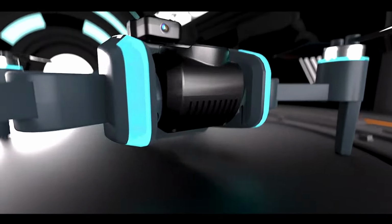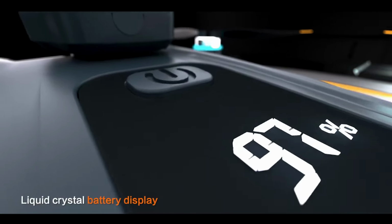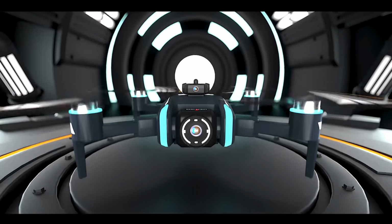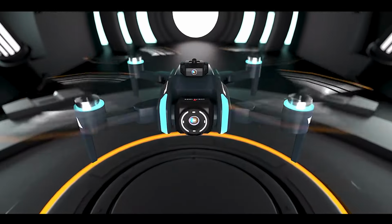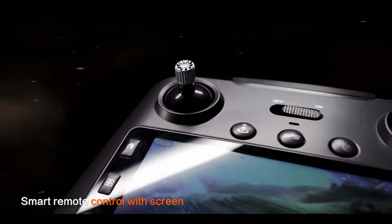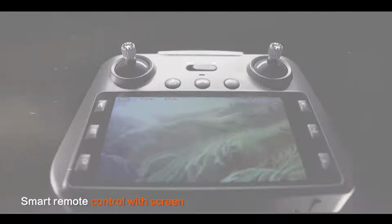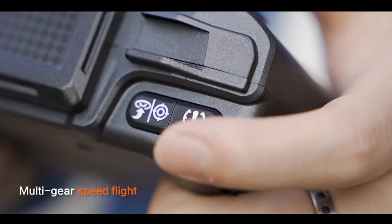Looking for a high-performance drone without breaking the bank? Today, we're revealing the top 5 best drones on AliExpress for 2025, all with 4K or 8K cameras, brushless motors, GPS, and obstacle avoidance at prices that'll blow your mind. Let's get your drone game flying higher this year.